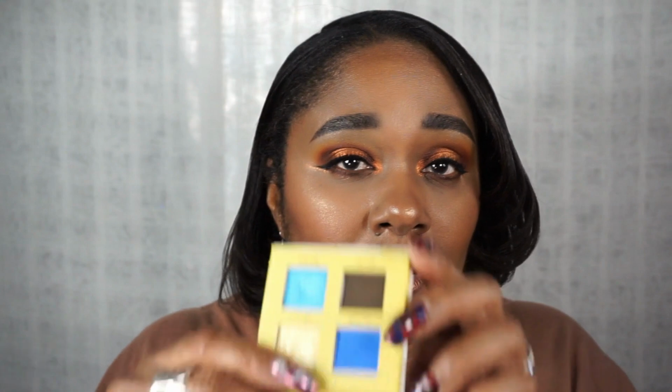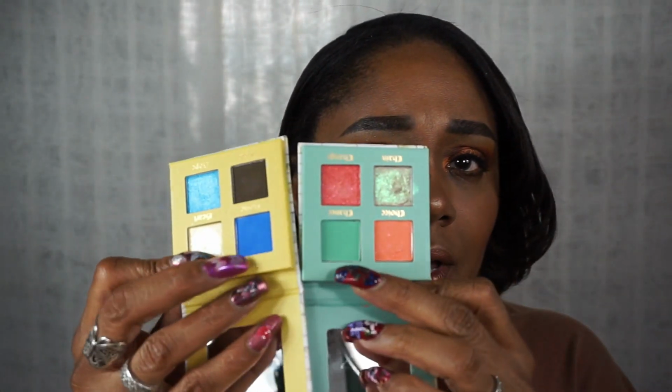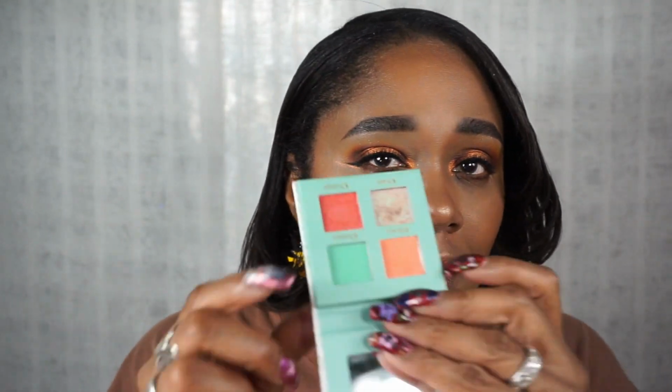This one I used in the inner corner and it worked just fine. The only problem I had was with this, plus with this color here, which is called Chance, and then the blue, which is called Home. These two are very sheer. You have to build them up just like the others. You have to really build it up, and it still didn't get to the intensity that I wanted for this, but it was fine because it was just a crease transition color and then blended out with this green. It looked just fine, but it's not as pigmented as you see in the palette.